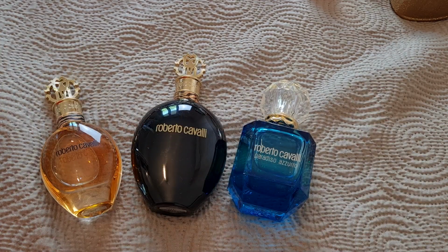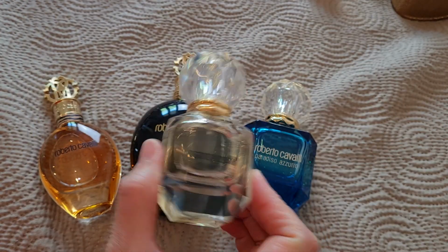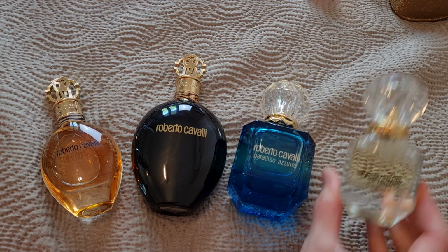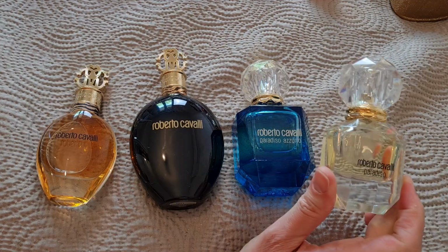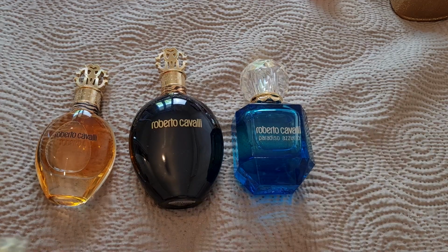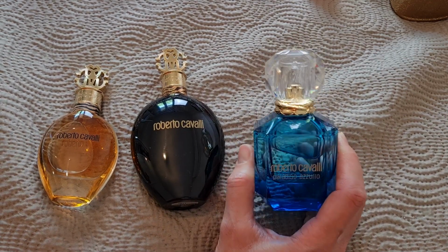This is the original Paradiso. A very beautiful fresh jasmine fragrance. Generally speaking, Roberto Cavalli is really a good quality fragrance for the price. I like it, but I didn't have the chance to play with it, so I will put it in the like bin.